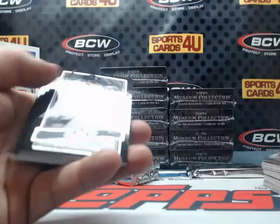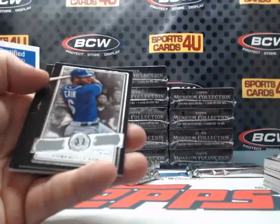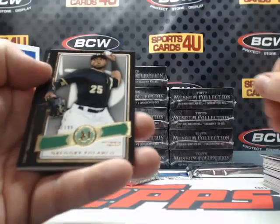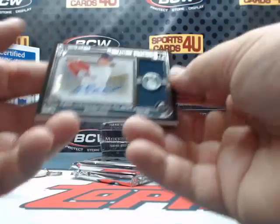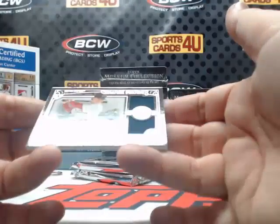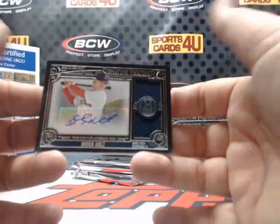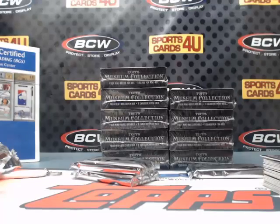Yasiel Puig. J.D. Martinez. Lorenzo Cain. Green, 142 out of 199. Pirates, Gregory Polanco. Dual jersey autograph, 46 out of 299, for the Red Sox, Brock Holt.